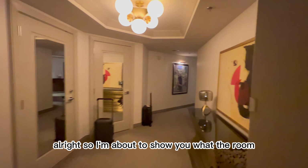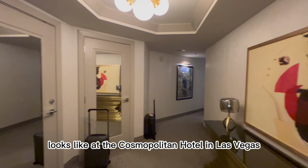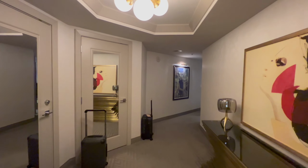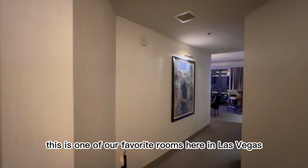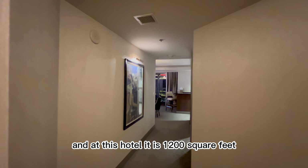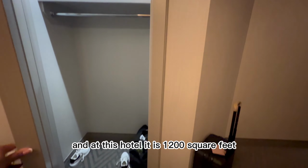All right, so I'm about to show you what the room looks like at the Cosmopolitan Hotel in Las Vegas. This is called the Wraparound Suite. This is one of our favorite rooms here in Las Vegas and at this hotel. It is 1,200 square feet.